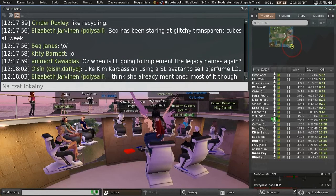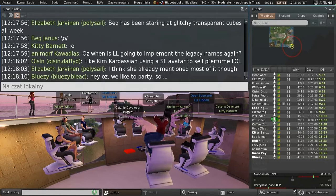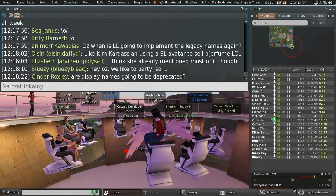When is LO going to implement the legacy names again? Well, we are working towards being able to offer the ability to change names. At this point, the plan is that none of the old names will be available to change to. So that isn't part of the plan. In that sense, the legacy names are just that, legacy names. No, we're not going to do anything with display names. They'll continue to work exactly the way they do now.